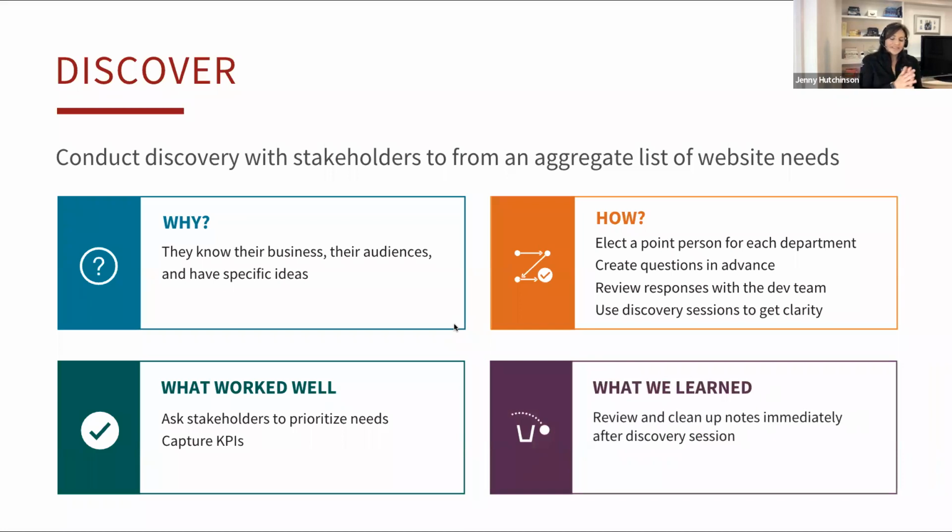And what we learned, well, very important. Maybe you guys do this. I didn't. But immediately after your session, go through your notes and make sure that what you typed up, what was inputted in there makes sense. And then add whatever else you remember that you're going to need. Because when you come back to the assessment part, you're going to need a clear understanding of what they said. So clean it up, add in your context, organize it, make sure it's all clear, so that you don't forget it.